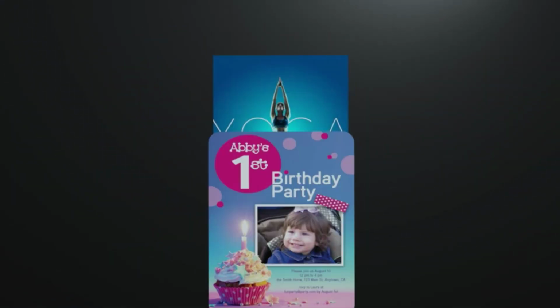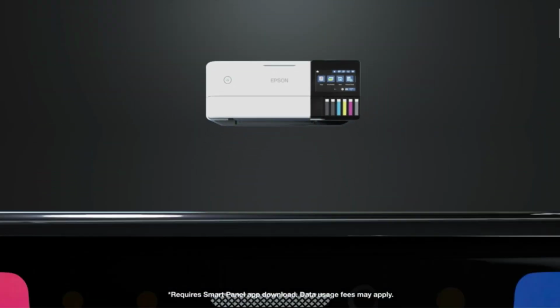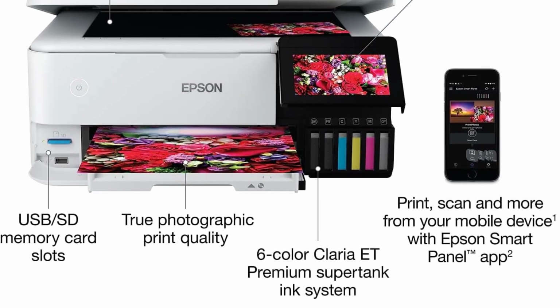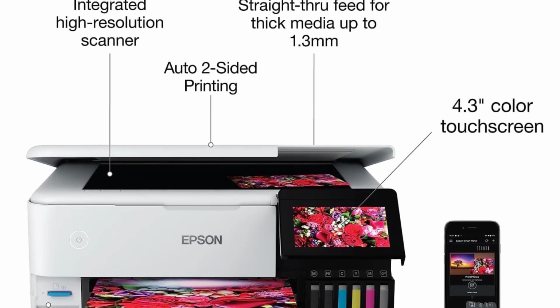As you may have guessed from the model name, this is a super tank printer with a refillable ink tank instead of cartridges. A full tank gets you thousands of prints, and replacement ink is cheap, so you don't have to worry about high ownership costs. Also, refilling the tank is easy. Even less tech-savvy people can do it without help.